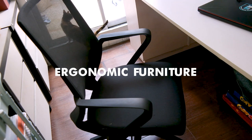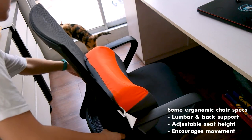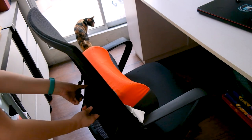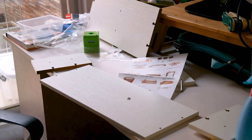I highly recommend investing in ergonomic furniture because this is what your body needs. If you don't have this yet, I'd recommend saving up and purchasing this before anything else because this will save you from back pains. If aesthetics is an important factor for you, there are tons of other styles available and they also go on sale often.